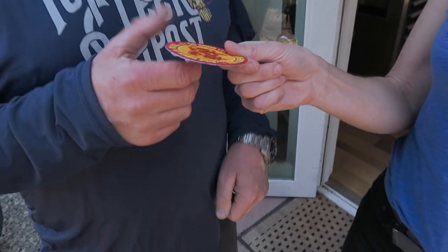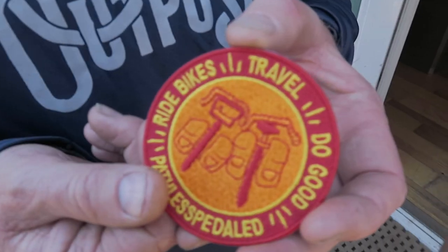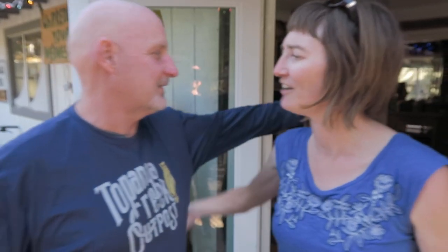Well, before we leave, we wanted to present to you our Ride Bikes Travel Do Good Merit Bag. Awesome! Thank you! Cannot be purchased, must only be earned. Yeah, so sweet! Thank you, very thoughtful, all you're doing out here.